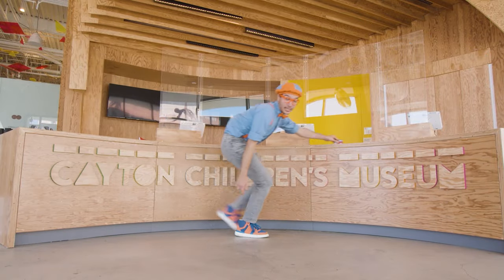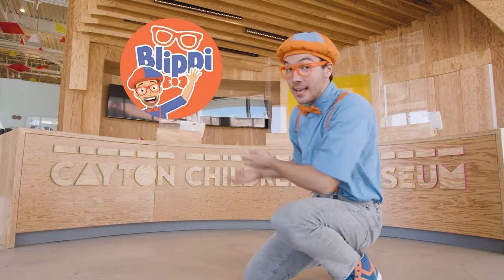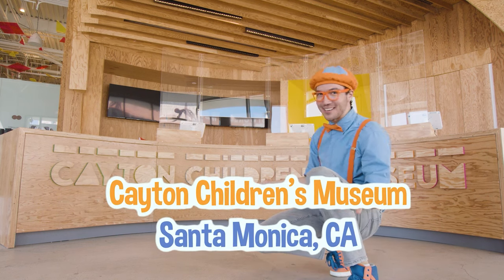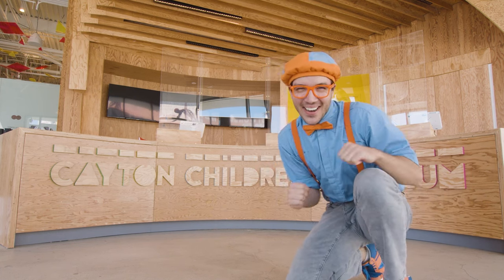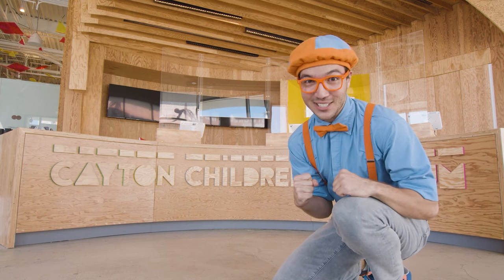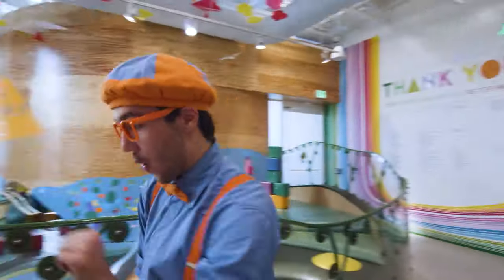This fire truck is so fast! Hey, it's me, Blippi. And today, we're here at the Caton Children's Museum in Santa Monica, California. I am so excited because we get to learn about all kinds of things. This is gonna be so much fun! Come on! There are so many fun things to explore. Let's go!